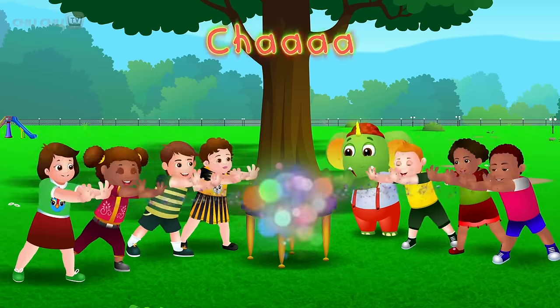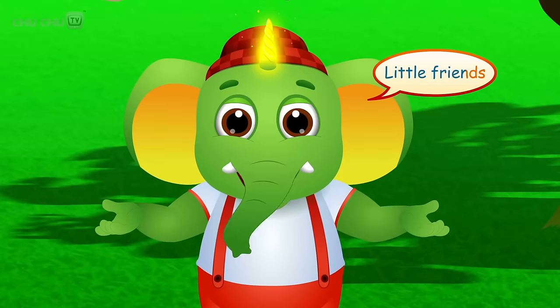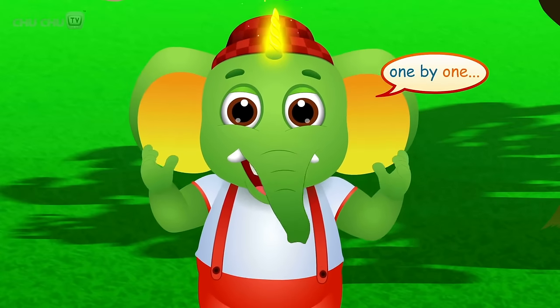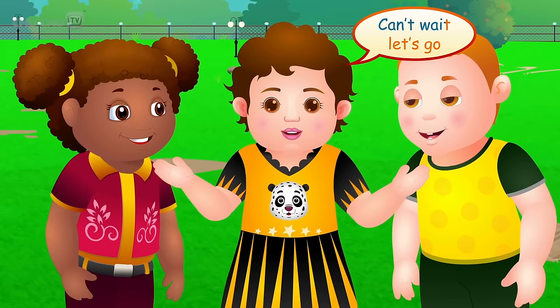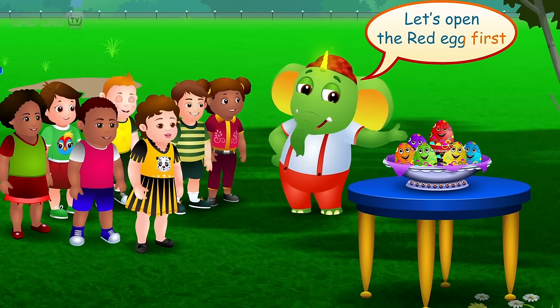Okay, let's cast our magic spell. Chi-chu-cha! Hi! Little friends, let's open these colorful eggs one by one. Can't wait! Let's go! Let's open the red egg first.